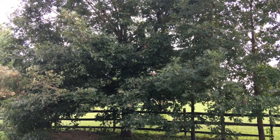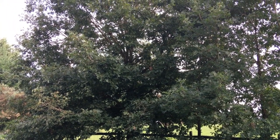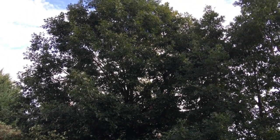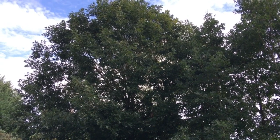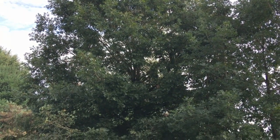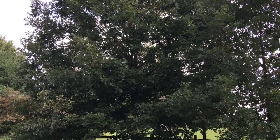And here it is, one of the prettiest white oak trees you'll see. Nice shape to it, tall, no dead branches, doing really well. All the leaves are in great shape, and it's time. We're going to collect some of those acorns.